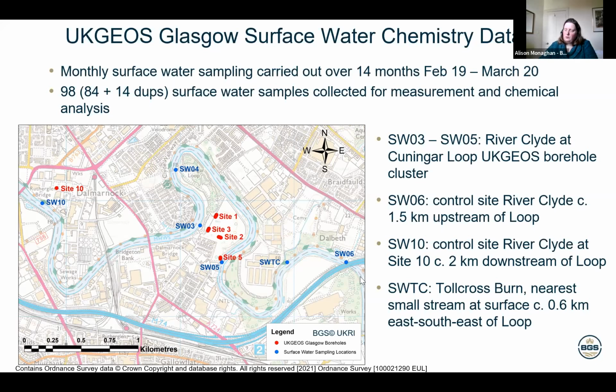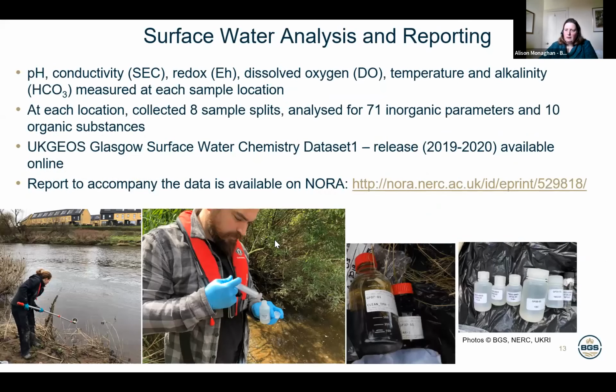The surface water sampling sites were chosen both to be upstream and downstream of the Geoenergy Observatory and also on one of the tributaries. There aren't many places for the smaller streams because most of them are culverted. So here are my colleagues doing some surface water sampling on the River Clyde, and they collected a wide range of sample bottles for different types of analysis, both inorganic, organic, isotopes, and so on, as well as field parameters.